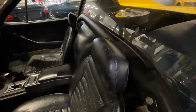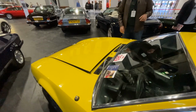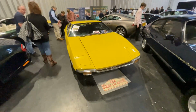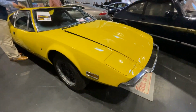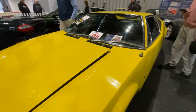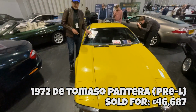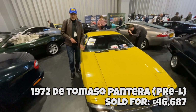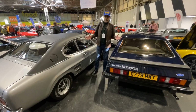However, when you take a close look at this, there's bubbling on the roof, there are quite a few rust patches on it, there's a few things that don't quite sit right with this car. Even at 40 to 50 grand, say you got it for 40 grand, the reality is you might end up spending another 40 grand to get it sorted, because if the horrors are visible above, what's it going to be like underneath?